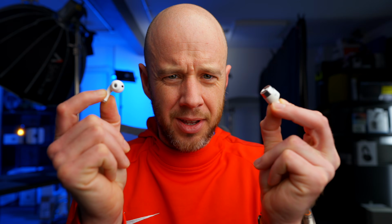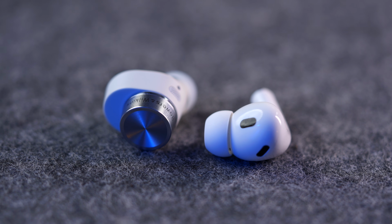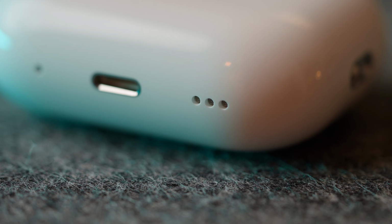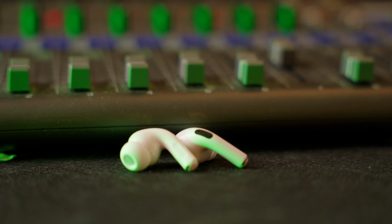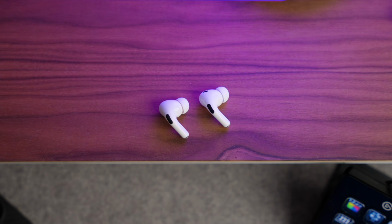So the Bowers & Wilkins Pi7 S2s are £100 more expensive than Apple's AirPods Pro 2. Are they worth it? Well, on the face of it, it doesn't look too good for Bowers & Wilkins, because for that £100 less, the AirPods Pro 2 give you a better case, better noise cancellation, they have a proper transparency mode that you can turn on and off via the earbud. The battery lasts a little bit longer, and they benefit from all of the Apple ecosystem stuff.